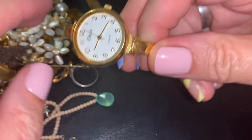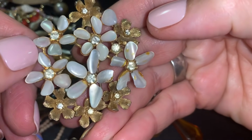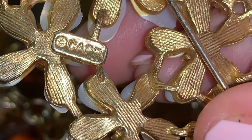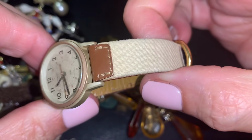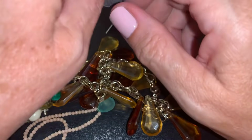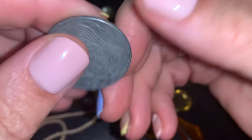Eichen? I've not heard of that brand. Oh, lots of combinations of things. Oh, this looks like some mother of pearl. And it is Capri. It's got some missing. This is an old Timex. One of these. You know, the thing for your thumb. Guardian Angel. Broad, Alabama.